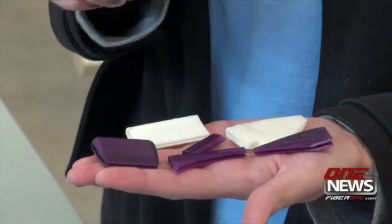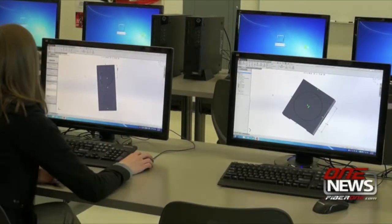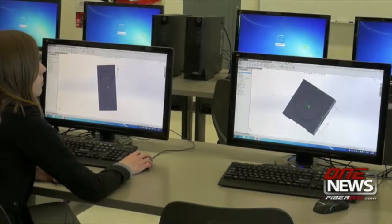So we get a little bit of chemical engineering, electrical engineering, mechanical engineering. So then when you go into the engineering field, you'll kind of have an idea of what you like to do, so that you don't have to try out everything because you've already tried it out here.